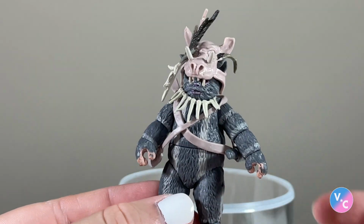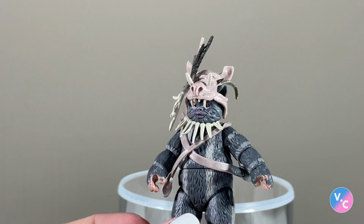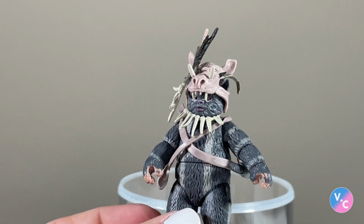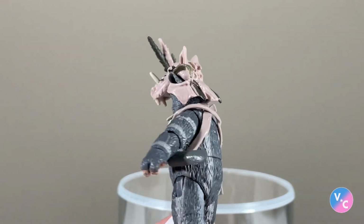And I think it looks really good. I'm not sure that I have a preference. I'd probably display him like this personally. I guess if you really wanted to, you could buy another Teebo and then, you know, display him the other way. But I rather like the way he looks like this.